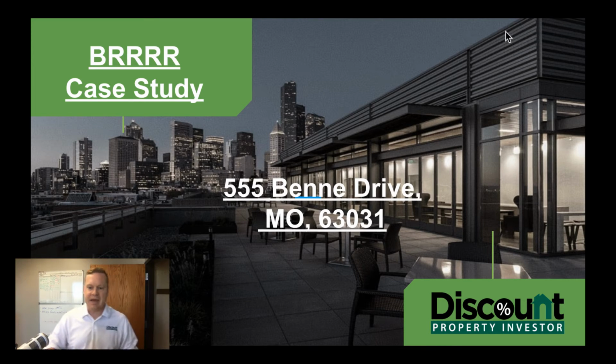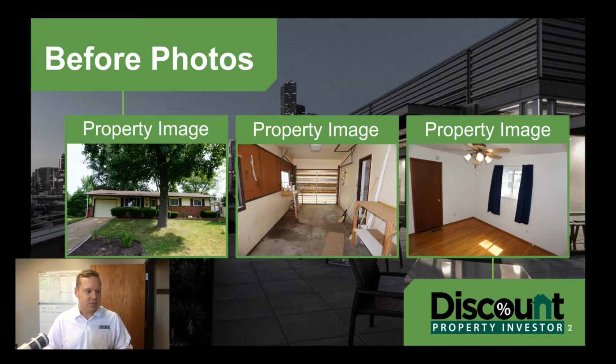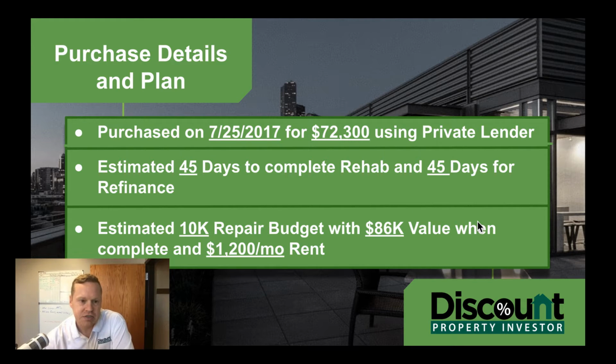This one is Benne Drive, and this one you can see we purchased it in pretty decent shape. So here's a couple pictures of the property to start with. It was a 3-bed, 1-bath property with a 1-car garage. So the garage was pretty clean, the floors were in decent shape. There wasn't a ton of work to do.